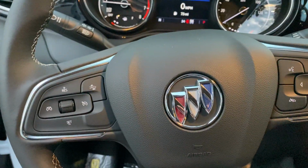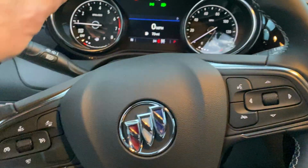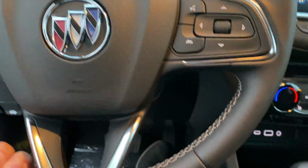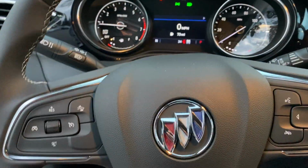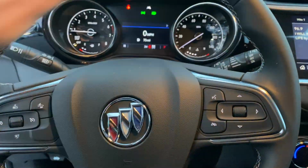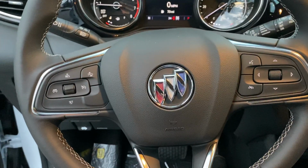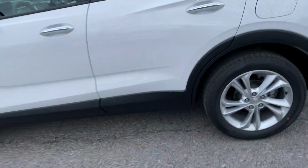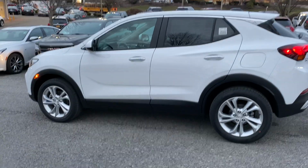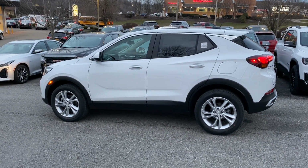Yeah, I like it. Nice steering wheel. Not as thick as an ATS, but real nice stitching on the inside. The 2 little notches in the corner. I like the size of it. It's a little smaller. I like that slightly smaller steering wheel. Just gives you a better feel going down the road. Yeah, I like this thing. It's more than I expected, for sure.